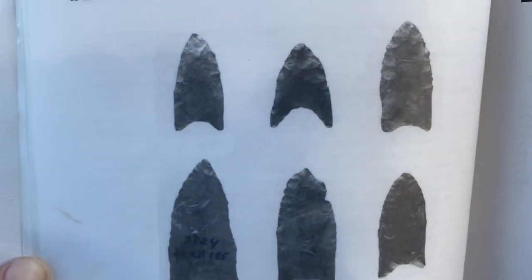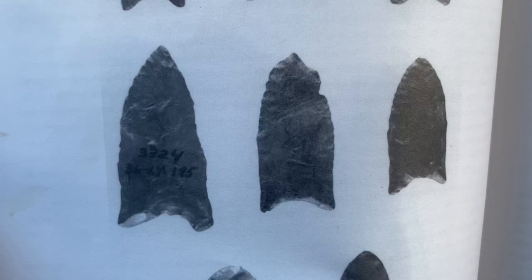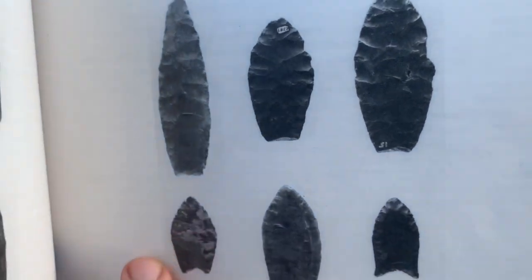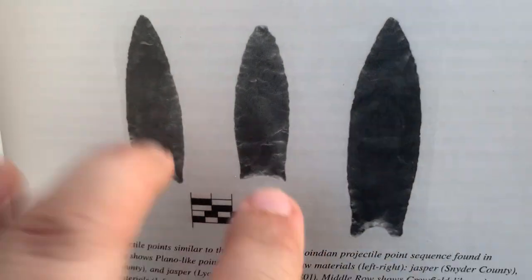Here's more. This is, let's see, all Onondaga. Chert of unknown source and Onondaga chert. So again, not incredibly huge points. These ones are a little bigger. And you can see that they're not incredibly fancy like you would see modern knappers make. Some of them are, like this one. But the majority of them, not so much. These ones are really nice. I often wonder if these were knives. This one to me looks like it was probably a knife.